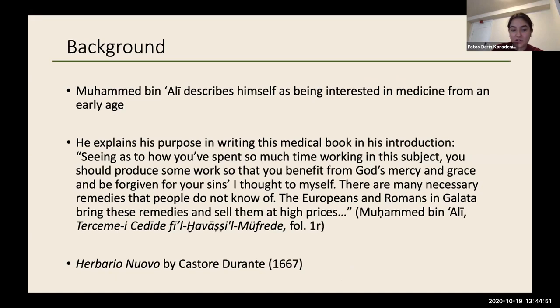But an interesting thing I would like to note is that around the same time or a little earlier, Castore Durante published his own book called Herbario Nuovo, which I will get into a little bit later, but there are a lot of similarities between this text and the one that I read, Muhammad bin Ali's version. So there are many similarities between the plants and their descriptions, and it is presumed generally that Muhammad bin Ali either collaborated with or had some access to this book and then translated it from Italian to Ottoman Turkish.